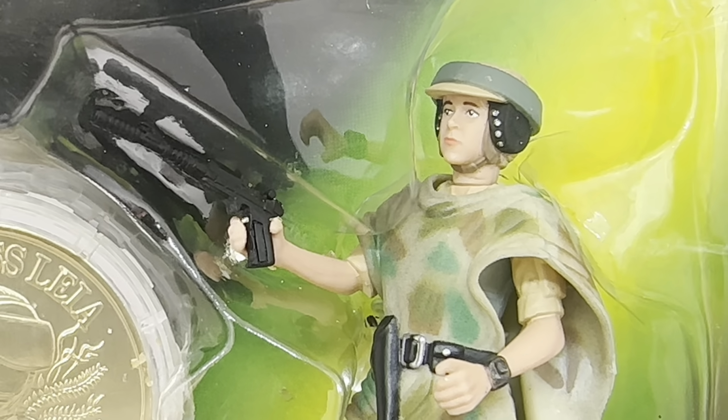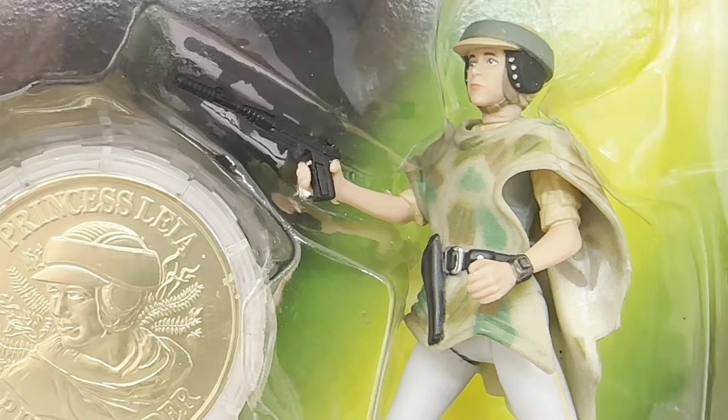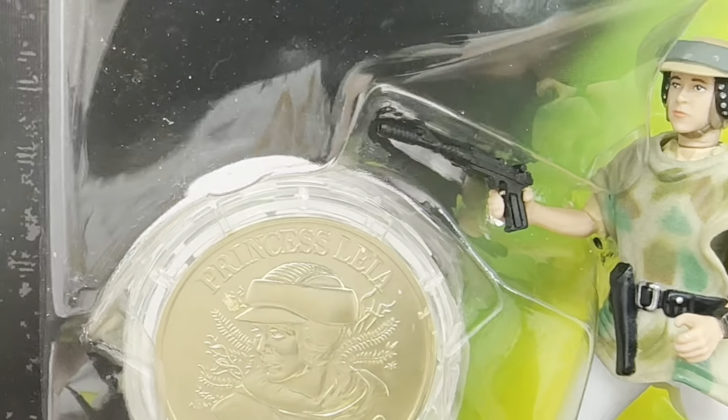Articulation, well, these figures all had the same articulation. They were the head, the arms, the waist, and the legs. There are no knee joints, no feet joints, no elbow joints, and no hand joints. These were literally just the standard articulation, so not a great deal, but the hands did hold the weapons, which was good. The weapons were sized for the hand grip.